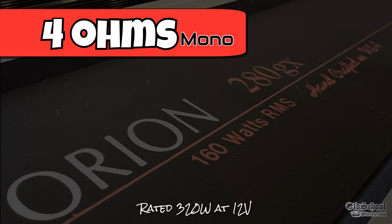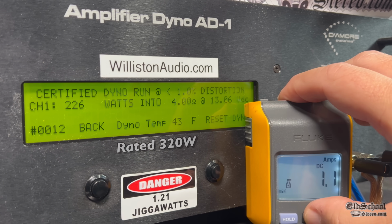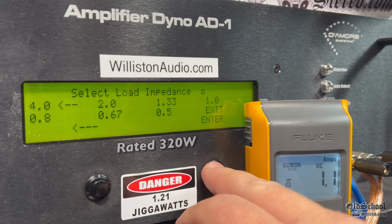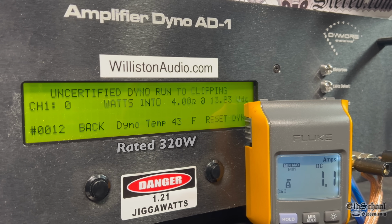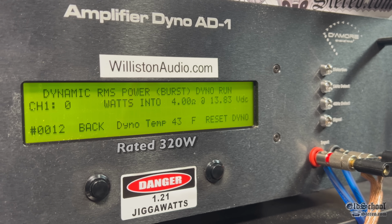All right, 4 ohms bridge, rated 320 watts at 12 volts. If you remember, the 2 ohm test before at stereo is the same thing pretty much as 4 ohms bridge. But we did use the 40 hertz track. We got 226 certified at 13.06. That is a long ways away percentage-wise from the rated 320 watts. Let's try it uncertified, and not much more, 222 at 13.12, so nearly 100 watts off that rated power. When you're only talking 320 watts, that is a big deal.